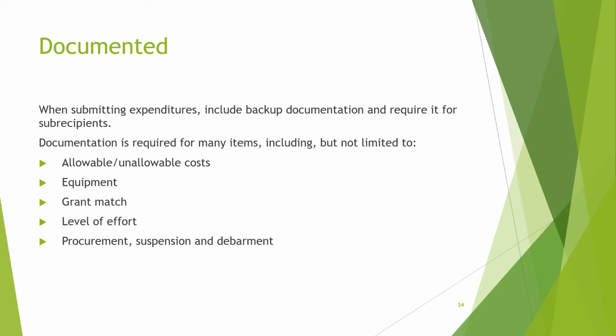Okay, and the last is documented. When submitting expenditures, include backup documentation and require it for subrecipients. It's very important that if you're expending things, you're documenting how you're expending them. And if you are monitoring subrecipients, you need to make sure that they are giving you documentation so that you can see that they're doing what they say they're doing. So you need to document many items, including but not limited to allowable or unallowable costs, equipment, grant match, level of effort, and procurement suspension and debarment.